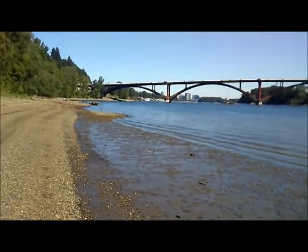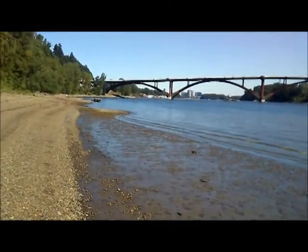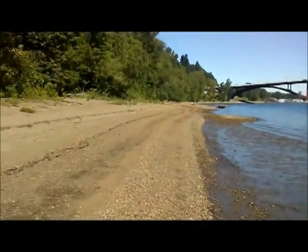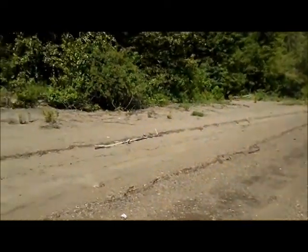Downtown Portland there. Look at that. Quite magnificent looking. That's the great thing about detecting. You get to see some beautiful scenery.